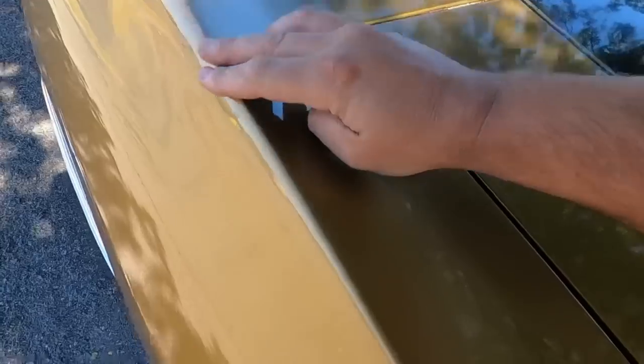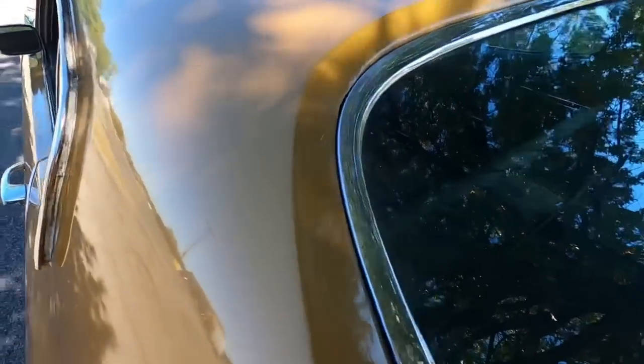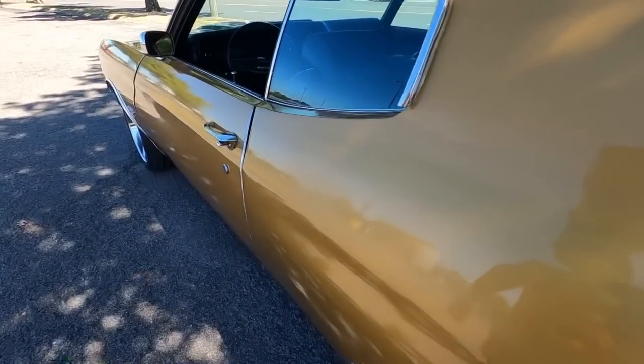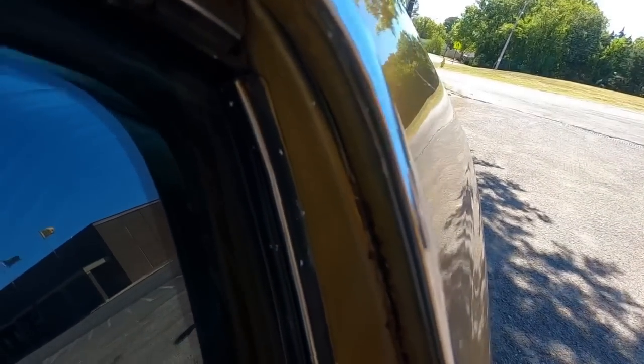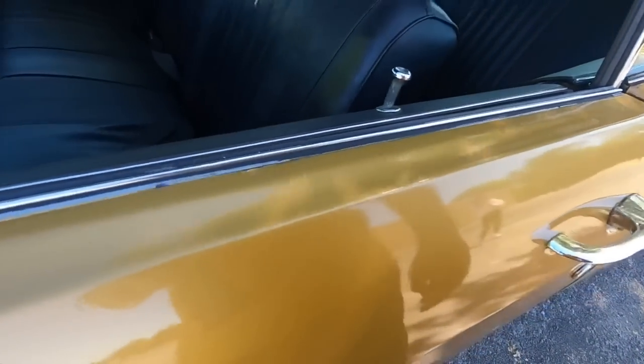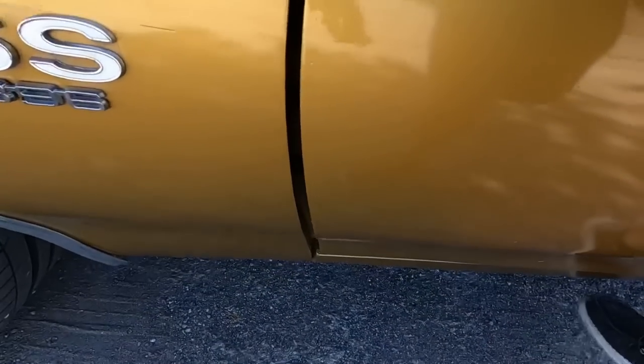All the way up this, you can feel it. Been worked up in the corner here. Paint peeling. Rust trying to come through there. Dimples in the paint job here. Little pitting on your mirror. Close up top, gapped in the middle.